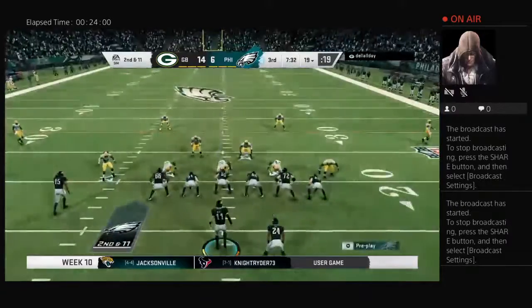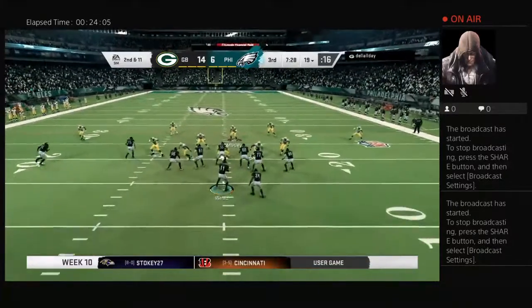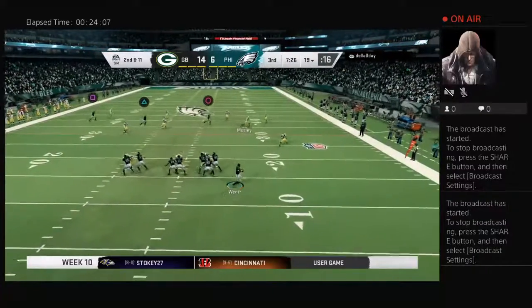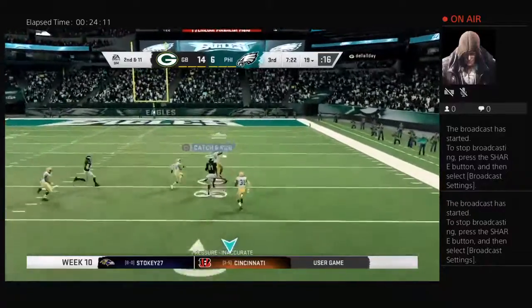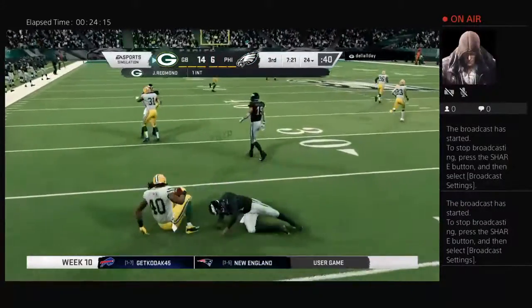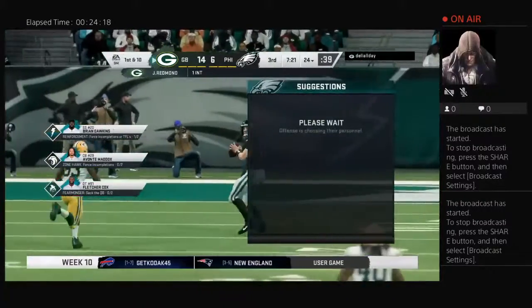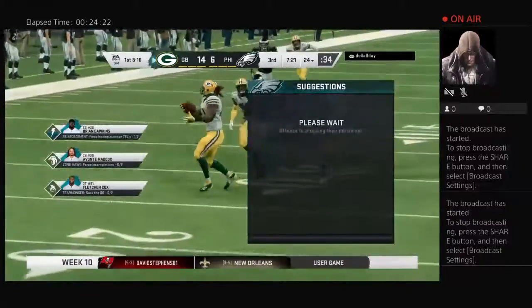A loss of a yard there to start out. That leads to a 2nd and 11. On play action, it's Wentz. He'll rifle this one deep right side. Into double coverage, and it's intercepted. Picked off at the 25. And they have the football and will take over at the 24-yard line.